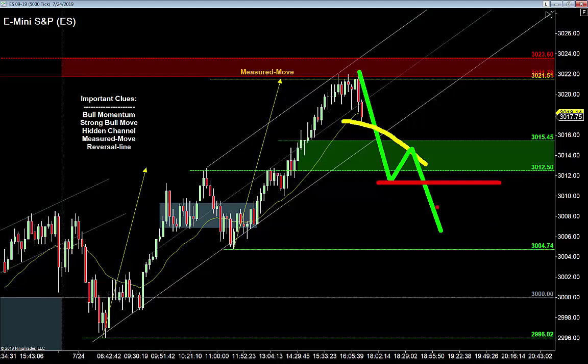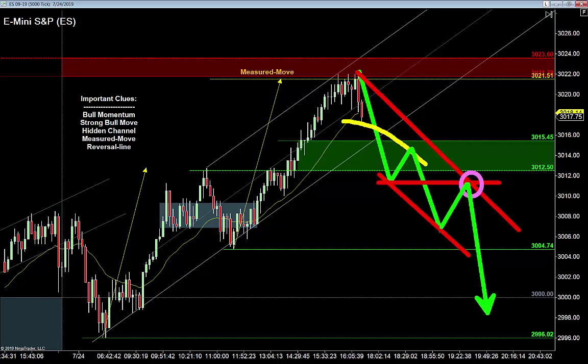Mark up that low, up to the high of that move. That will create the hidden channel, and we sell the hidden channel pullback from there, right? Where's my target going to be on that? The round number, 3,000, should be an easy target for those sellers tomorrow, right? Which is also the top of that major trading range.